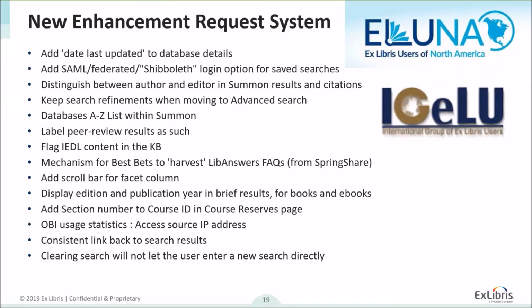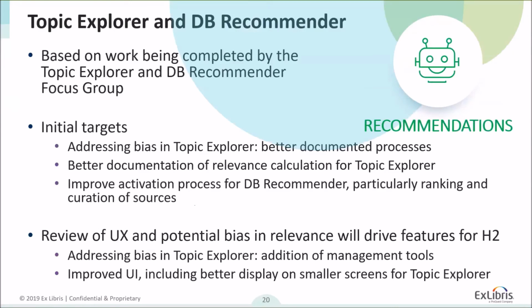And then, as I mentioned, the New Enhancement Request System, or NERS, voting just finished up. We're in the process of estimating and assigning points to each of these, and I will work with Ex Libris user groups ELUNA and IGeLU to take this list, pare it down to the final set that we'd like to see happen in 2020. Whatever comes out of this list is guaranteed to be developed in the 2020 list. And the other features that we will develop will be in some ways related to and based on those as well.